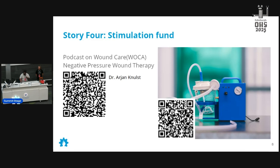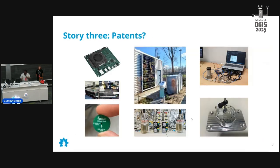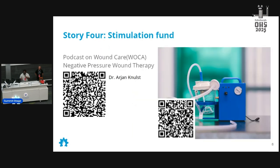This is just one of the many outputs we had. For example, all of these outputs were supported by the Stimulation Fund. But this one is special because most of the outputs were on GitHub and our other online spaces where it's fully documented and shared. But this one was actually published on HardwareX. We have one of the journal editors here, Sanli, and it was quite successful. The researcher, Arjan Knolst, also gave a podcast interview about the project, so you can scan that one. The other QR code is for the actual project HardwareX page.